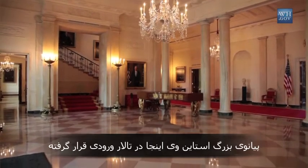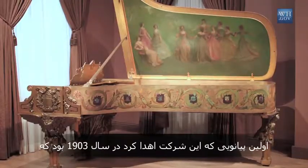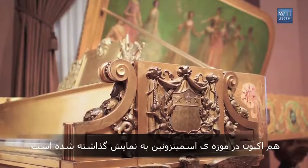Here in the entrance hall is the great Steinway piano. This is the second Steinway that was provided by the company as a gift to the nation for use in the White House. They provided one in 1903, which is now on exhibit at the Smithsonian.